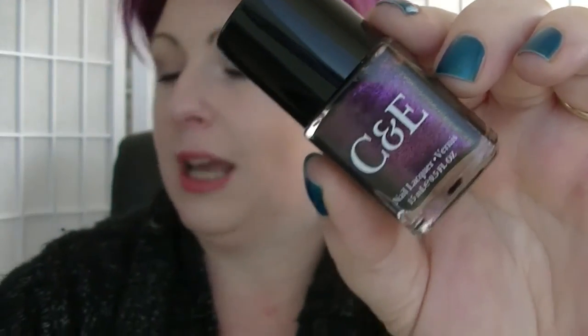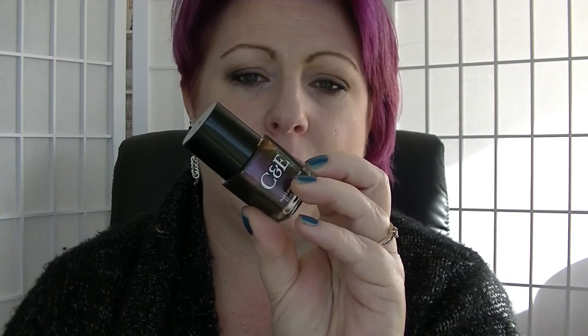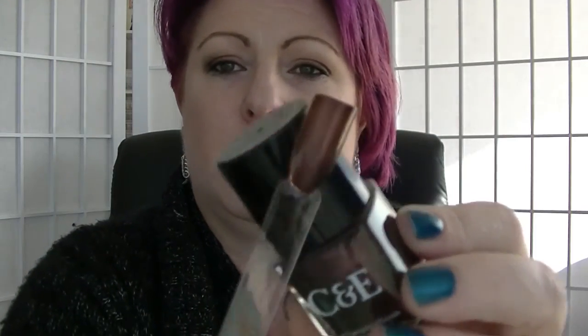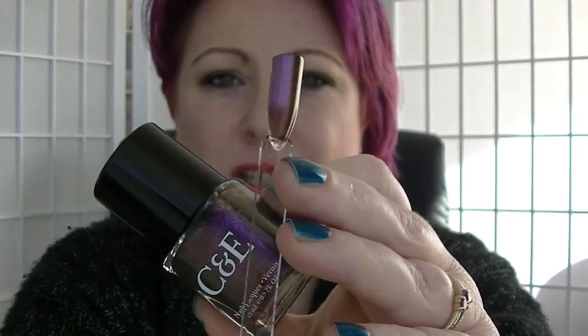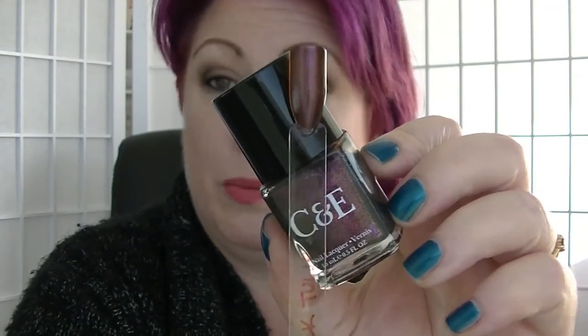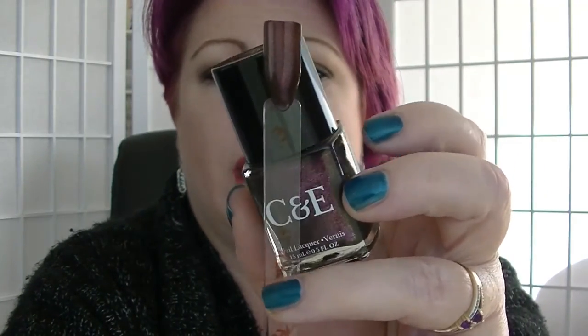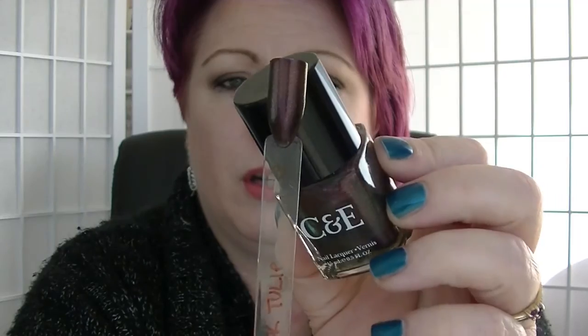Then we have a polish from Crabtree and Evelyn. This is called Black Tulip. I love the colour of this in the bottle. It looks like it's purple with a greeny kind of duochrome and lots of sparkle and everything to it, but sadly doesn't really translate to the swatch stick. That's actually 3 coats and it's still kind of sheer. You can still sort of see through it. I'm actually wondering whether it would look better over, say, a black base. So when I do my actual manicure, I may try that out. It's quite a thin formula. So yeah, not 100% happy with that, but it is such a gorgeous colour.